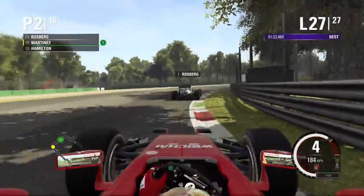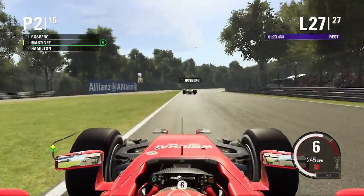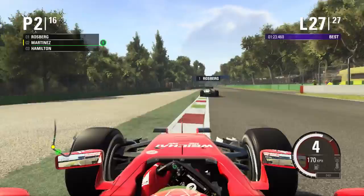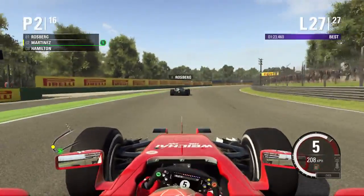Rosberg is really doing a good job here of defending his position as we go through the Lesmos, and I run a little bit wide onto the gravel there through the first Lesmo, which sets me back a little bit, and then I try to push into the second one. I run deep once again, and I've dropped out of not just DRS range, but out of any opportunity to make a move on Rosberg down that back straight.